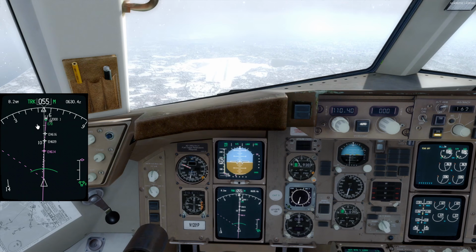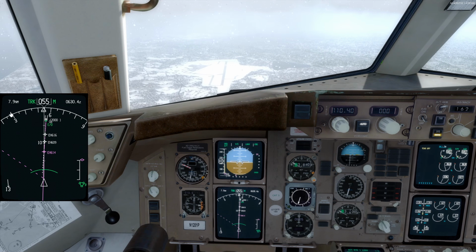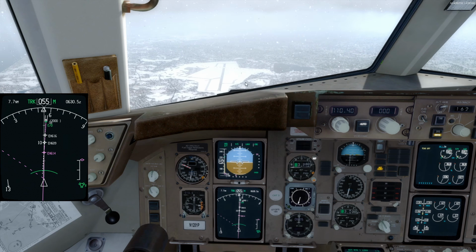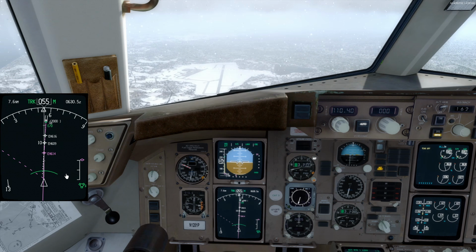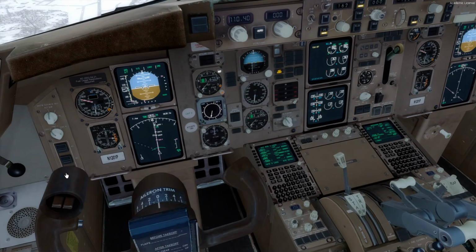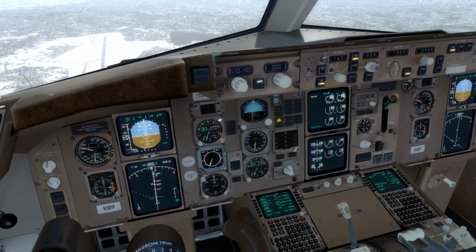So yeah, we're 8.2 nautical miles away. I was freaking out for a second because I thought it said 0.7. I was like, if that's right, then that's Schiphol. But I was like, that doesn't look like it. So okay, I almost had to freak out. I'll go ahead and put flaps down to flaps 5. I think it should be 5 for the 767.